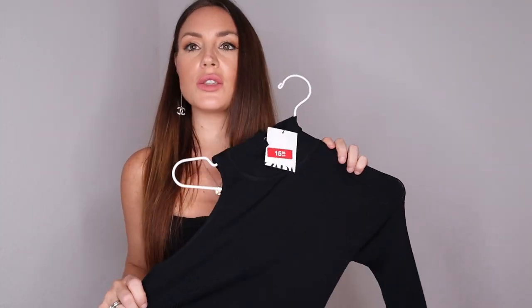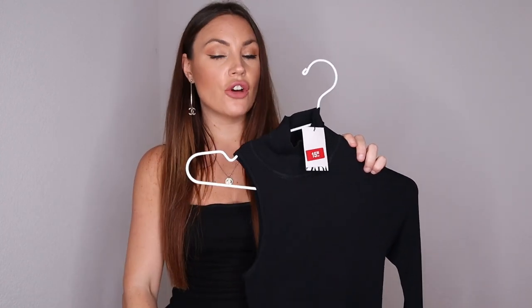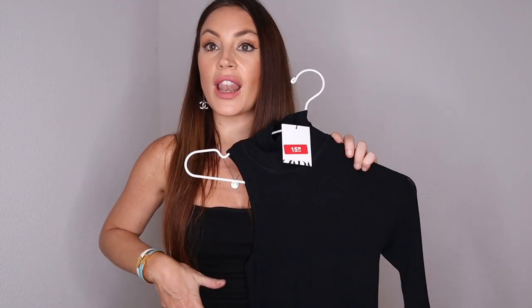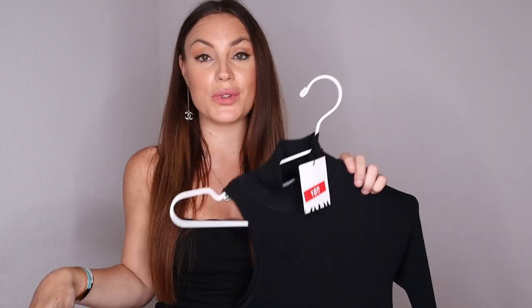But I love this. I think this will look really great with leather trousers, or maybe a ribbed midi skirt, of course, or with a leather skirt. It will also look really, really cute with some combat boots, because these are very in this fall, guys. So this one is the first one I bought.